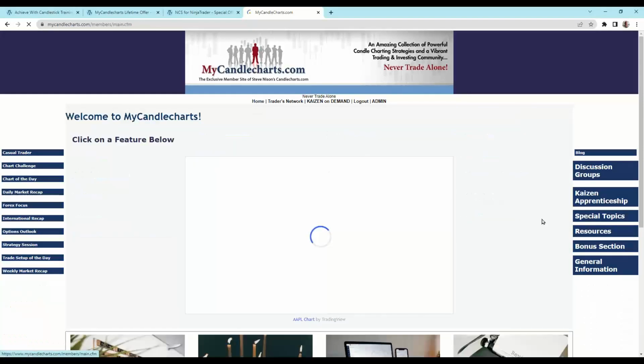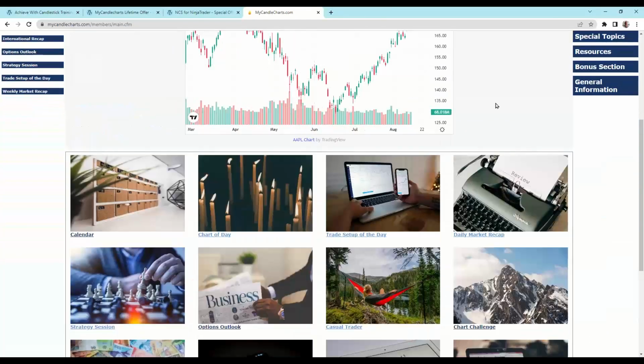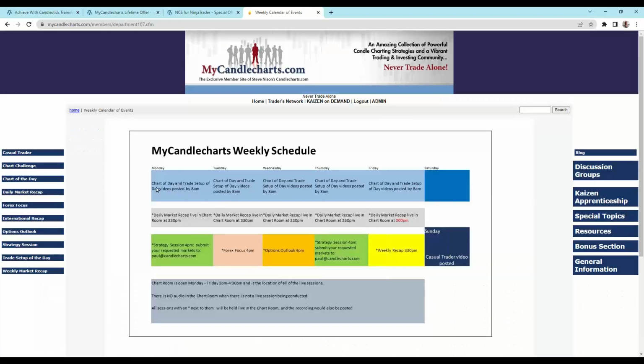I'll just come back to the home page there. We can take a look there. So again, we got a little chart in here, and you can put in any market that you want to take a look at. Calendar of what we're doing. So again, chart of the day, daily trades set up. These are all posted each day, Monday to Friday. We got a daily market recap of the major markets, I'll say.